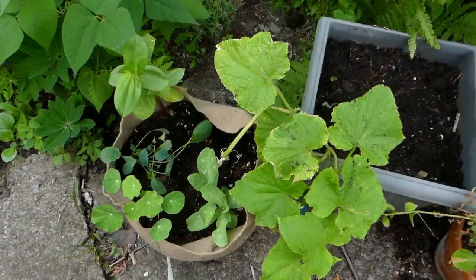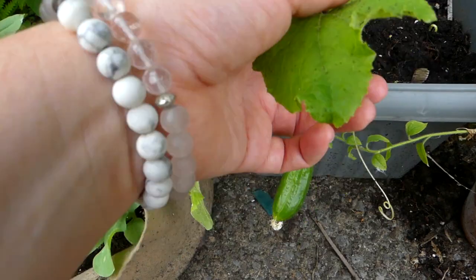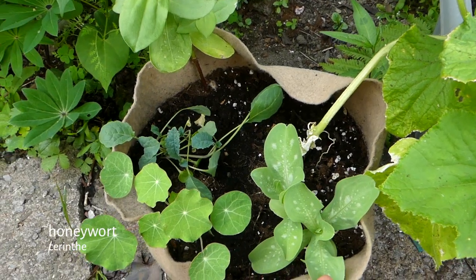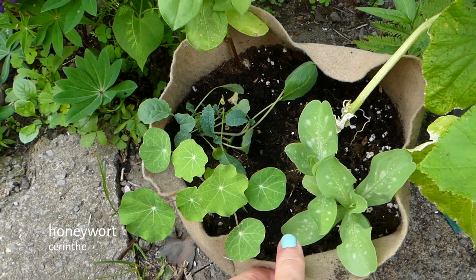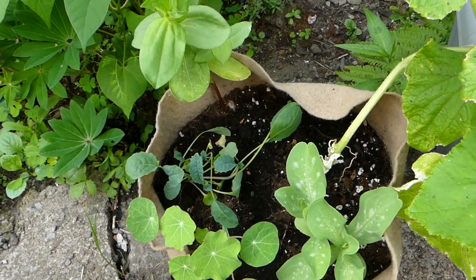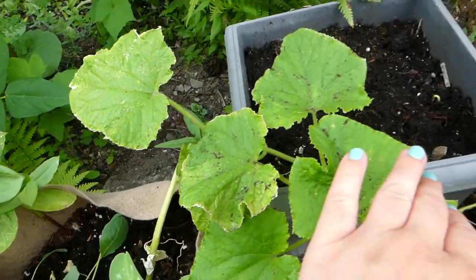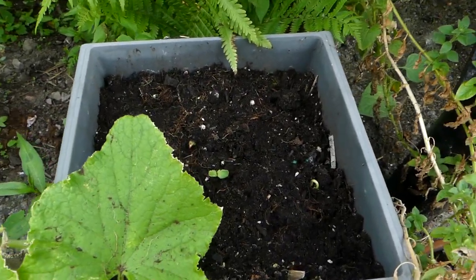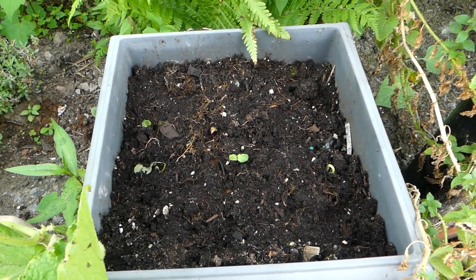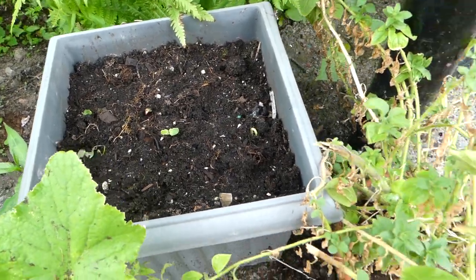I have a smart pot with another Lebanese cucumber, which I think the cucumbers will be ready soon. Yeah, that one's about ready, I would say. This, I believe, is a honeywort. I grew it last year. It's not doing so well this year. I think this is my only plant that I have. A nasturtium, another kale plant, and a zinnia. This, unfortunately, I had a hydrangea in here for several years and it died. So I just put some bean seeds in there a couple of days ago and they're just germinating now.